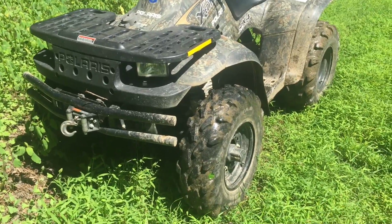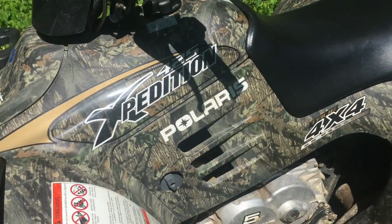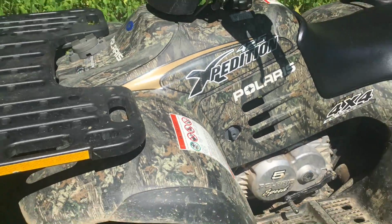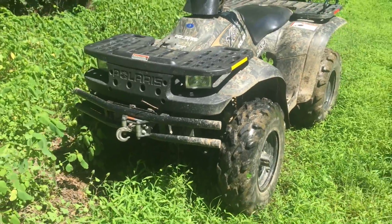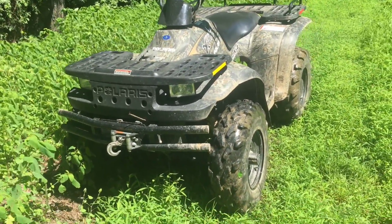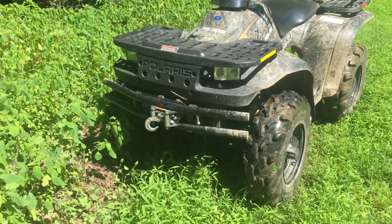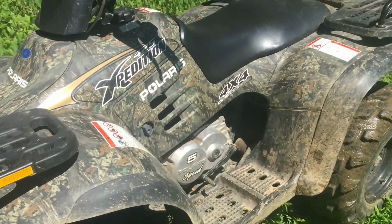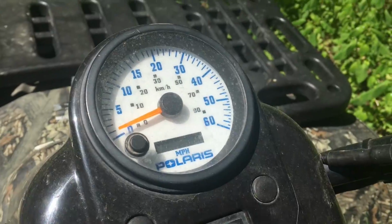So y'all, this is a Polaris Expedition 425. I think it's a 2005. This is the other four-wheeler we have. I have another video on the Honda Rancher. This is the Polaris. I actually like this one a lot better. It's more powerful, it's faster. I've hit 50 with it.